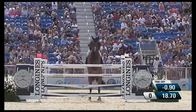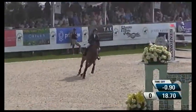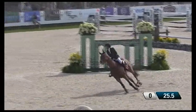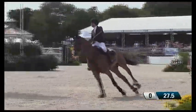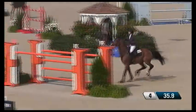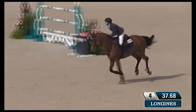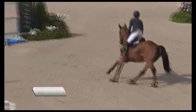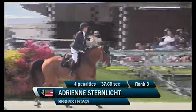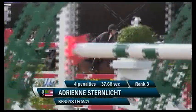Very good turn on that Oxer vertical in and out. What a horse. Look at that hind end. If she can leave these last 2 up, she may well have it. Oh, it's down. Look at the clock. 37. She had the time. That's really too bad. Second to last jump.